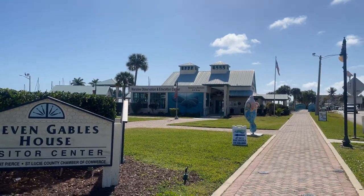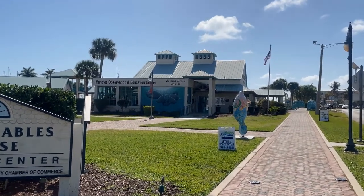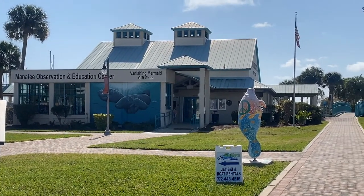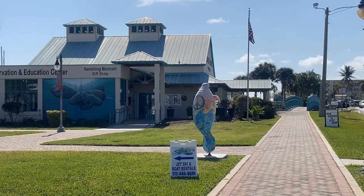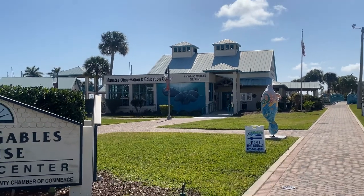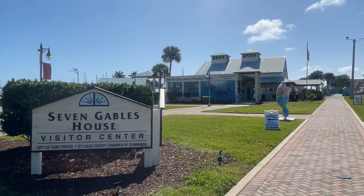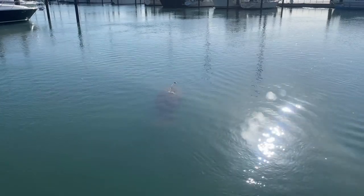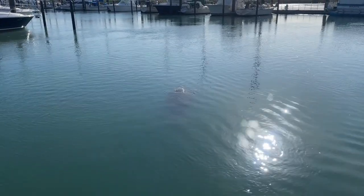If you're looking for shopping, there's Notions and Potions downtown. For gifts, some great clothes. You can go in and say hi. And then we have a lot of street festivals as well. So you'll notice previously that we also had some parking that was available. We also get to see manatee every once in a while. It's the Manatee Center.